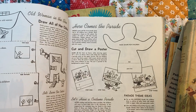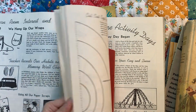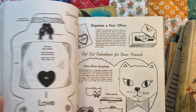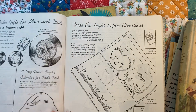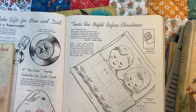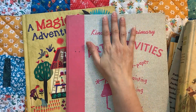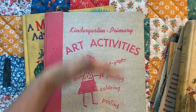But really cute. Really cute. This is all like school activities and stuff for the kiddos. It's really sweet, but it's very, very large. Like, very large. I don't even know if you can get it all in frame.